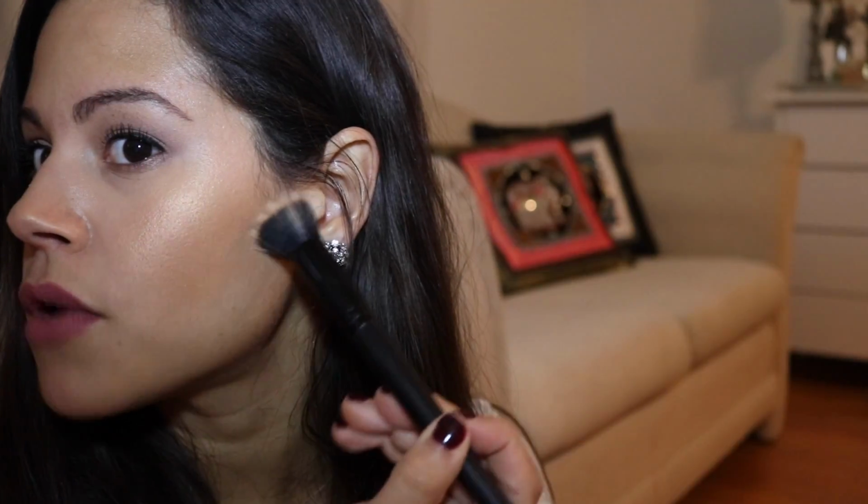I use this also with blushes that are cream, and I used to use it with foundation, but ever since I fell in love with my beauty blender, I no longer use it for foundation. But with the Chanel, it's small, so it just fits right in the area. So basically what I do is I kind of just stipple it on.